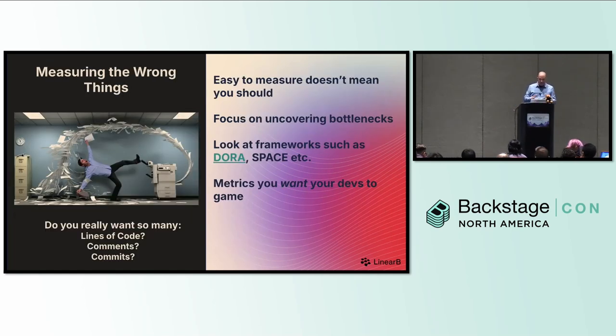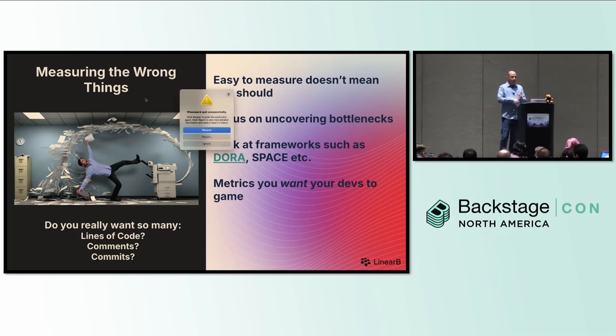Another don't is to measure the wrong things. Do you want lines of code? Many lines of code. If you measure those and you push your developers to have more lines of code, you will have more lines of code. Is that what you want? Do you want more comments, more commits? Sometimes the easy things to measure are the wrong things. You don't want to get those. That's not the right outcome that you need.